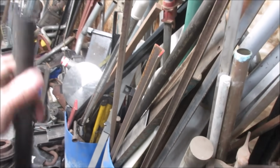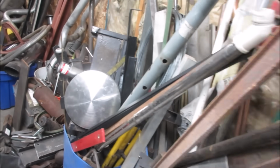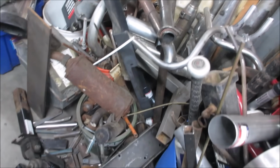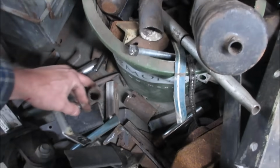Let's go use it for a pry bar. Let's go see if there's anything else. That was way too easy. Here's a winch plate. This is for like a full size, like a truck or something. That's what that is. What we got down here? What's that?